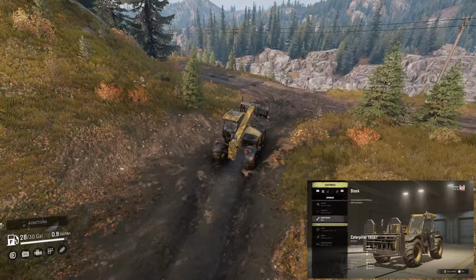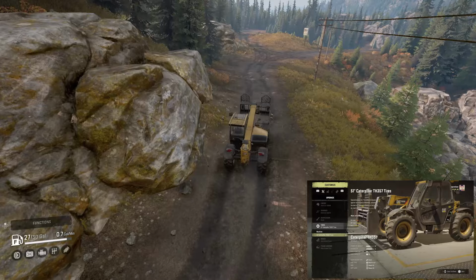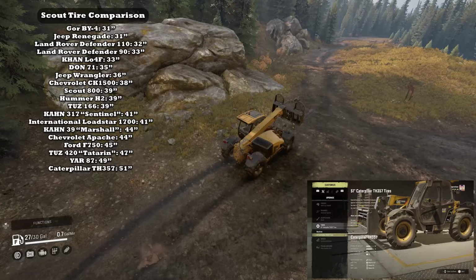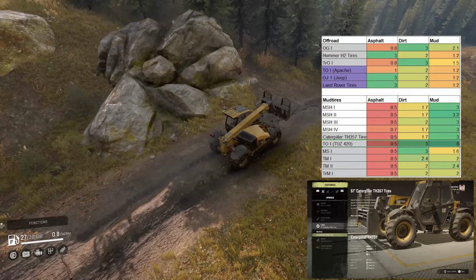Now, for these tires, these are a 51-inch tire. These are one of the larger tires in the Scout class. 51 inches is huge, even for the big truck, so it can definitely move through some things. And these tires have a different coating than the other Scout class tires. Their dirt rating is 1.7, and the mud rating is actually 3.0, beating the TM2, which is the tires on the Yar 87 and also the Kahn Marshall.